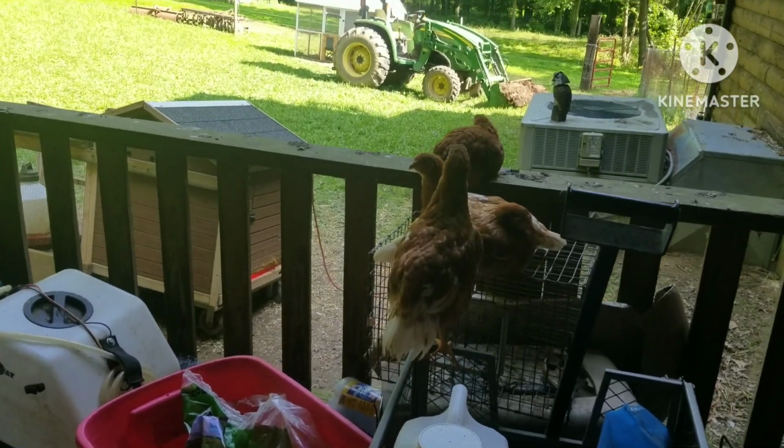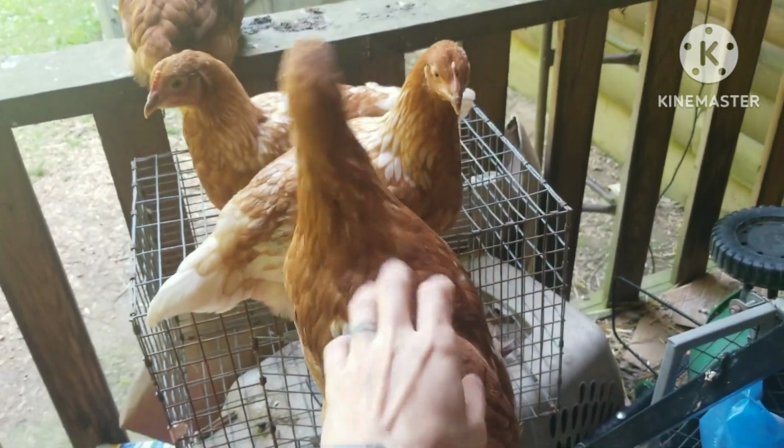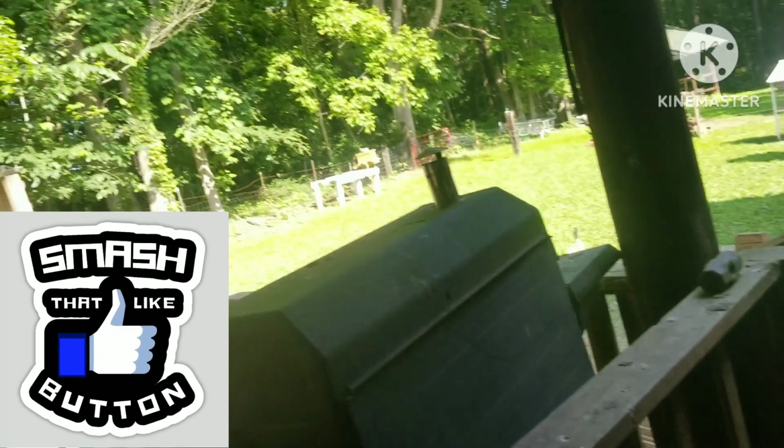The golden comets are getting so big, and I call them the little friends because we've been hand feeding them in the evening, and they're the first ones to jump on the lap and eat out of your hand.